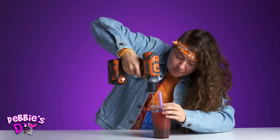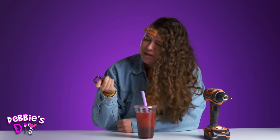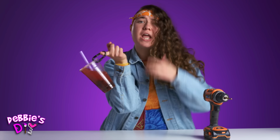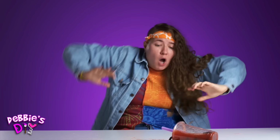Looking for a cute little boba tea keychain? Easy. Take your favorite carabiner. And this is the easy part. This is so easy. And that's one cute keychain you can take with you.